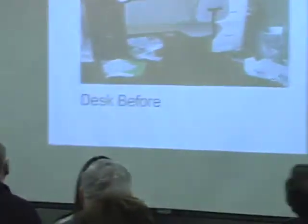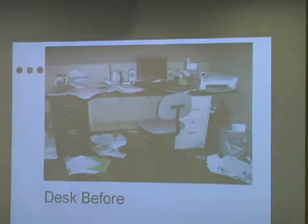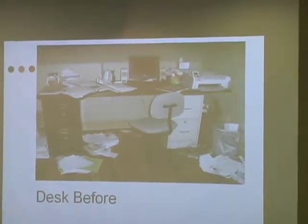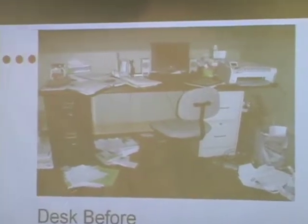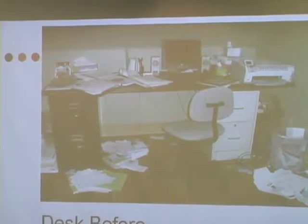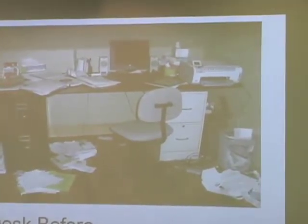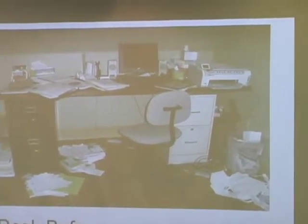So you can transform your office. Here's a messy office. No inbox, no active file holders, sorting on the floor. This is maybe trash. Maybe this is something.